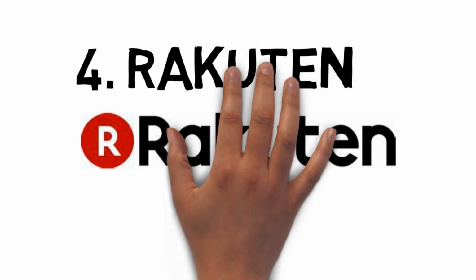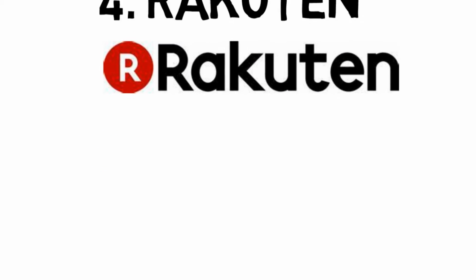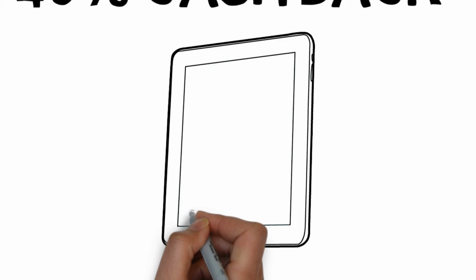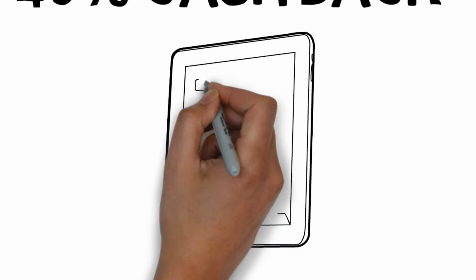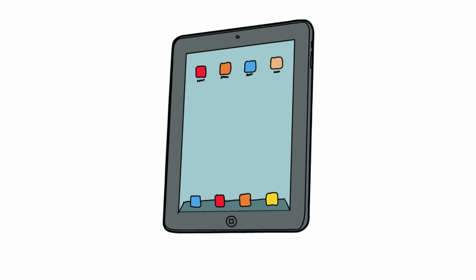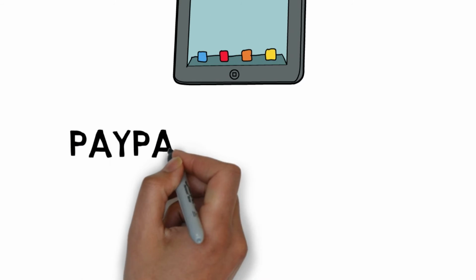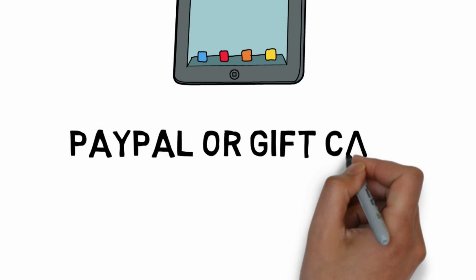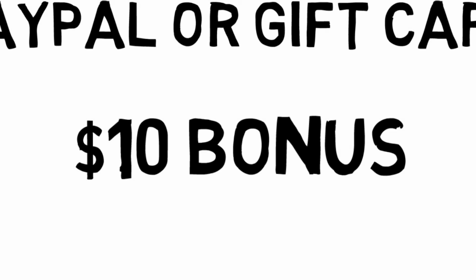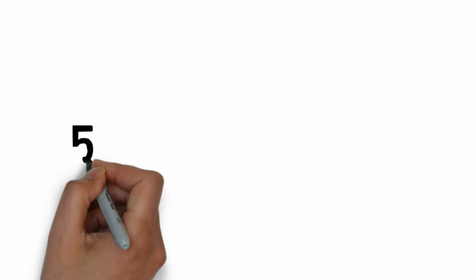4. Rakuten. If you use Rakuten, you can get up to 40% cashback on nearly any online purchase. Even though Rakuten is accessible on tablet and computer, the Rakuten app offers bonus cashback for selected retailers, and you get special in-app bonus cashback. Each calendar quarter, Rakuten will pay into either your PayPal account or it can give you a gift card. As a new member, you get $10 bonus cash by making your first $25 purchase with this app.